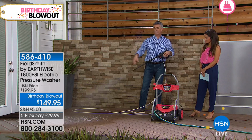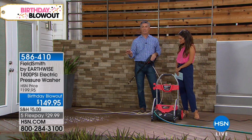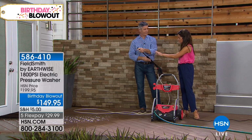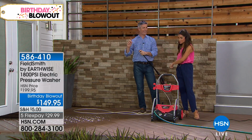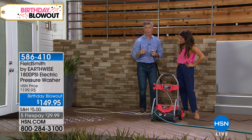I put the soap down on the deck here. So you can see that if it's that deck cleaner, house wash, whatever it is. So I don't have to change anything. When I put that tip on, it knows. It knows to dispense the soap. That is amazing. And then this 40-degree tip is perfect for washing the car.